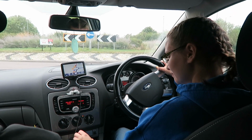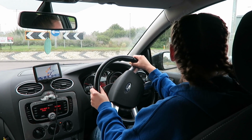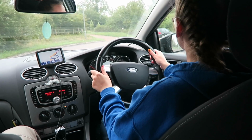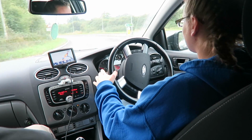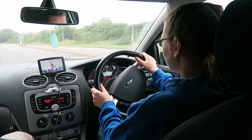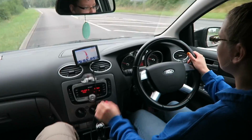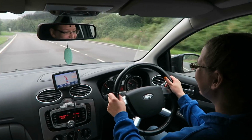Cheers. Yep, you're good. Stay, make sure you stay in the outside towards your lane. Signal your exit. And hammer down! Don't hit the curbs. Oh, there went some sidewalk.